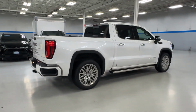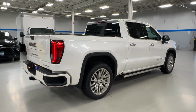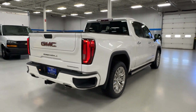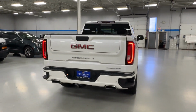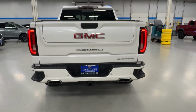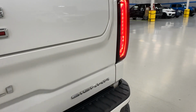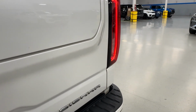These are just some of the great options this vehicle comes with: heated steering wheel, Apple CarPlay and/or Android Auto, wireless charging station, lane departure warning, navigation system, keyless entry, heated driver's seat, heated mirrors, fog lamps, bed liner. Feel confident about taking on every project in this rugged Sierra.